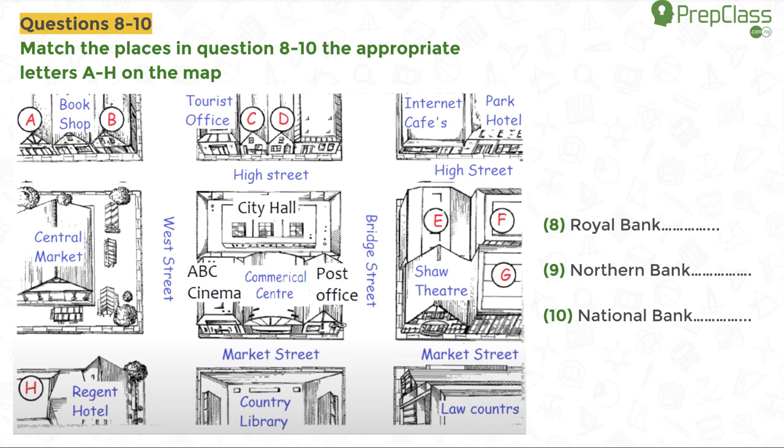Sure. For the Royal Bank, you need to turn left when you leave the centre, go along Market Street past the post office, and turn left up Bridge Street past the Shaw Theatre. Then you take the first right. You'll see an internet cafe on the other side, and the Royal is just a bit further along on the right, directly opposite the Park Hotel. Okay, I've got that. What about the Northern Bank?